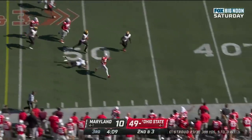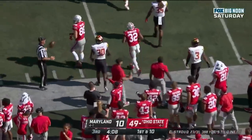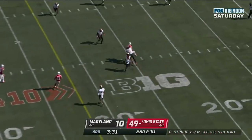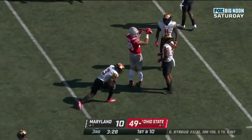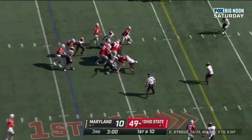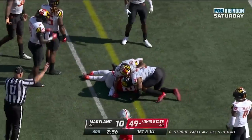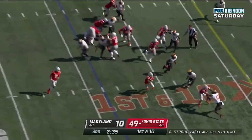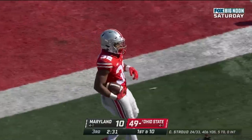Back on the ground. Henderson scampers out of bounds after picking up the first. Stroud finds his tight end Rucker. Been trying to connect with him today a couple of times. Stroud now over 400 yards for the day. Maybe on Henderson. And he keeps going. Henderson with the stiff arm. Painter for the third time today.